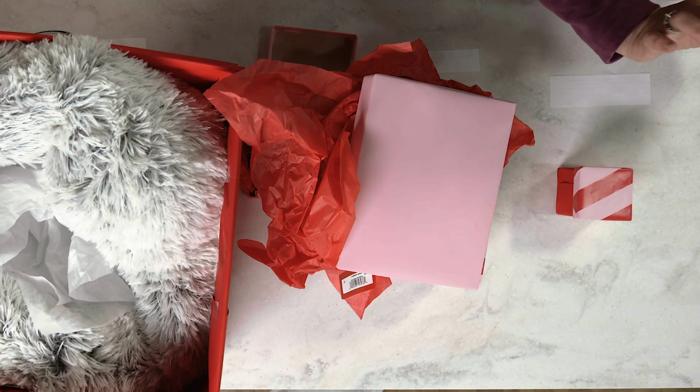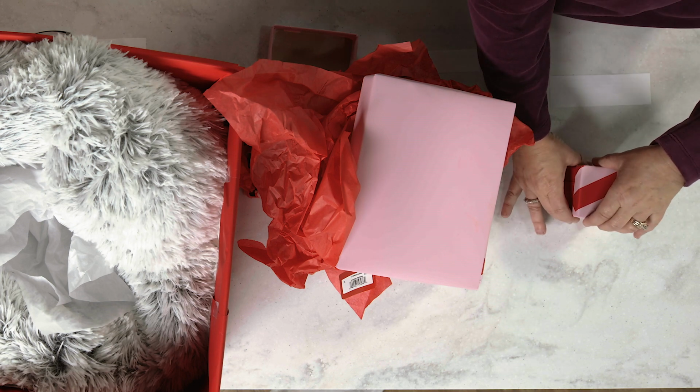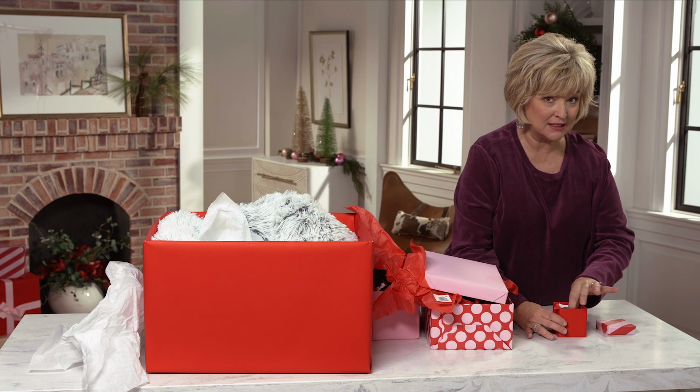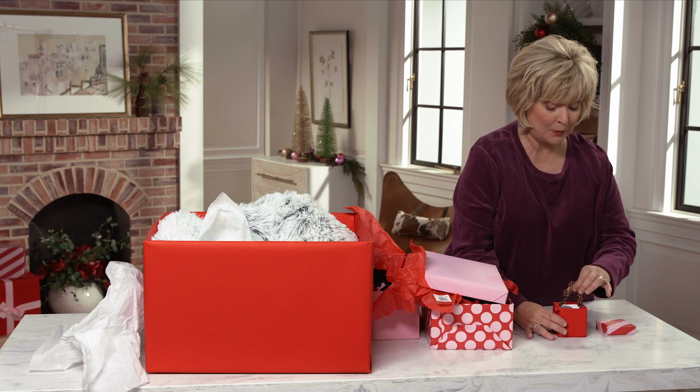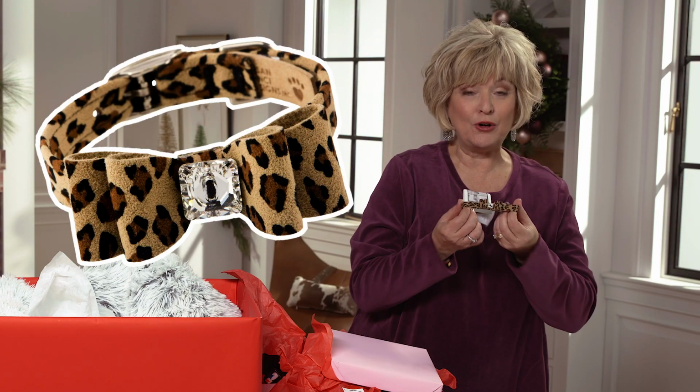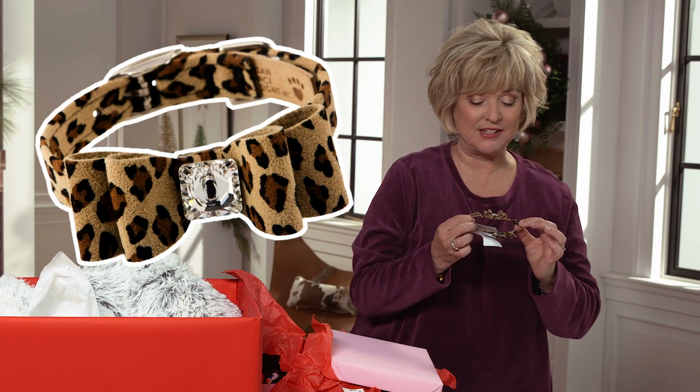Now we've saved the smallest box for last. So let's see, I bet there's something extra special inside here. It's sparkly. It's animal print. It's a fabulous collar for your little furries. Oh my gosh, is that gorgeous?